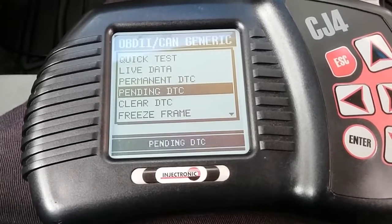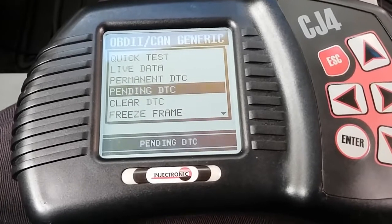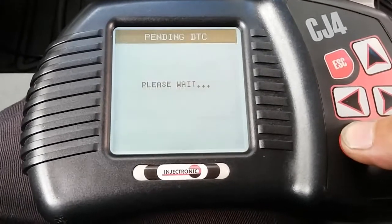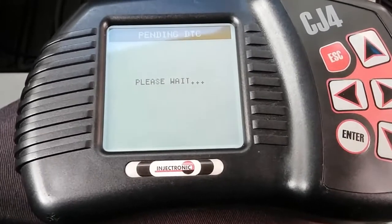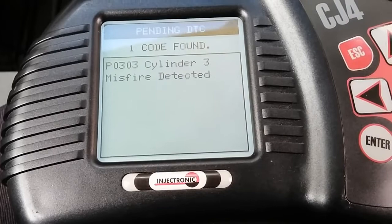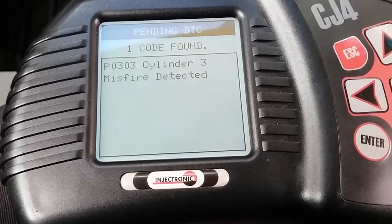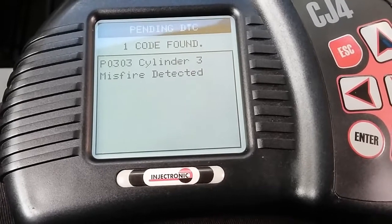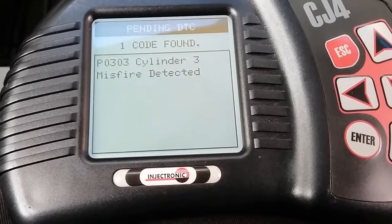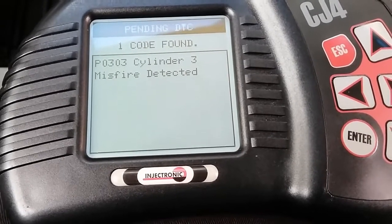I'm here working on a 2006 Chrysler PT Cruiser. I'm going to attempt to diagnose a pending code, which is a P0303 cylinder 3 misfire detected. It seems that the computer hasn't made this pending code a severe problem yet, so it still has it as a pending.